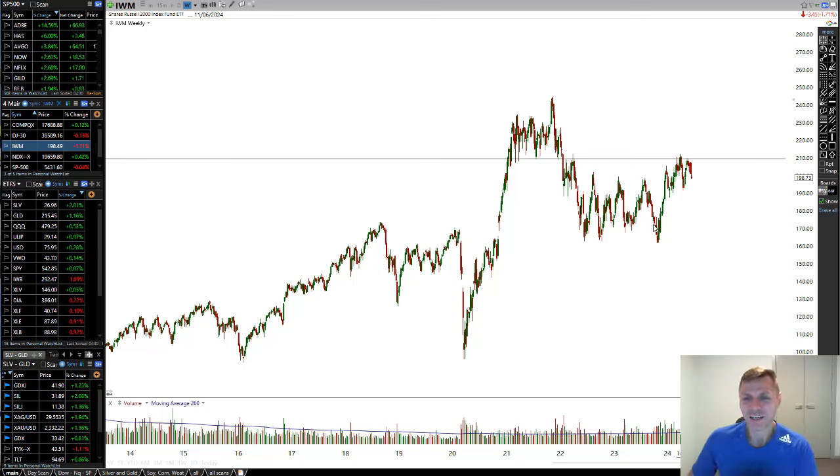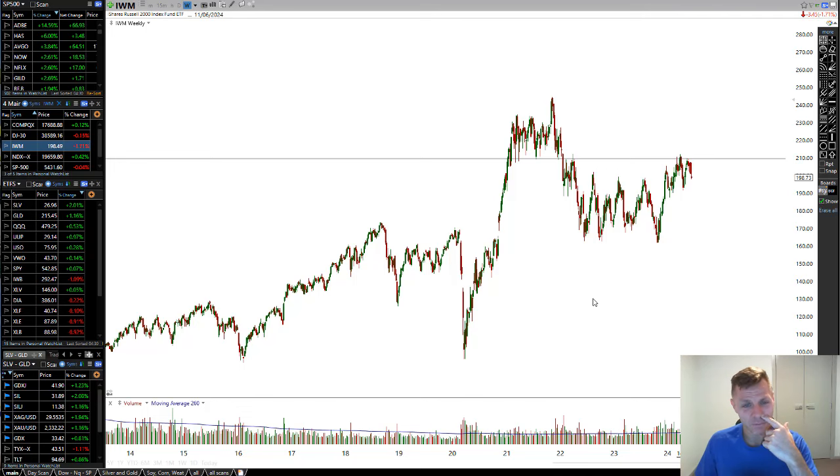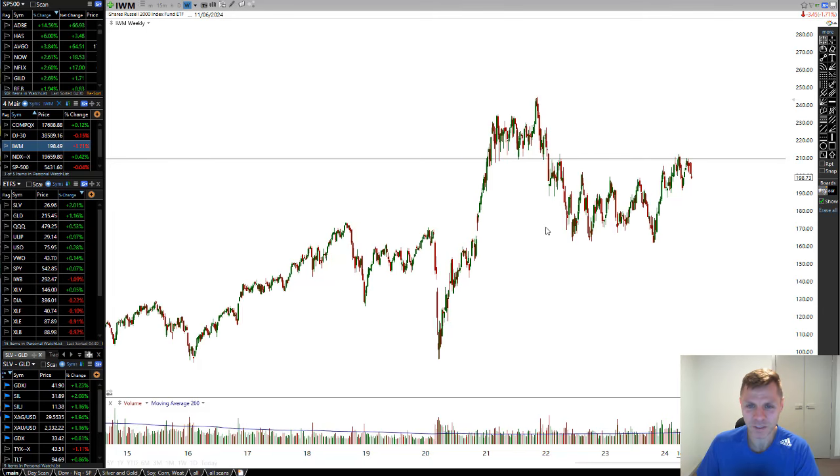So the really big thing about the Russell is, firstly, on the back of, remember I said before, the energy in these markets. So remember I said before about false breakout patterns. Look, here we go again, guys.